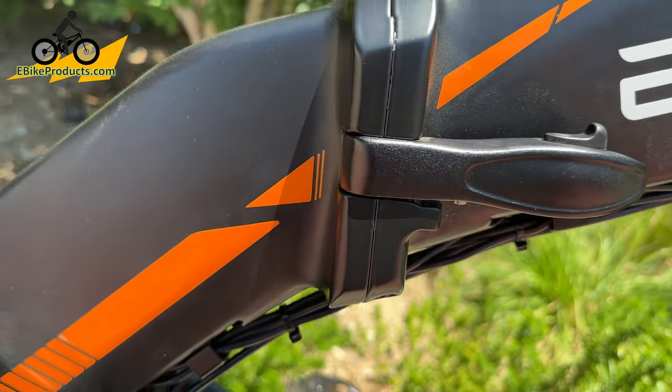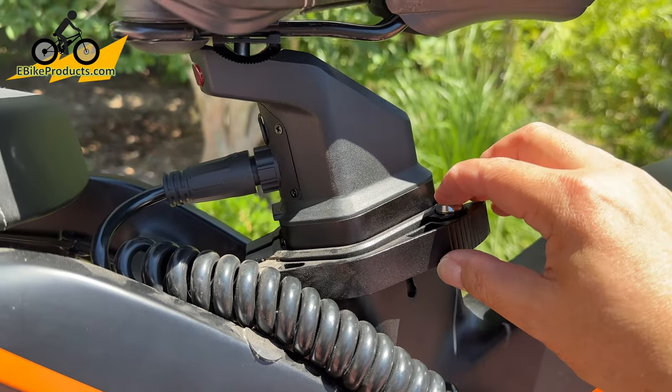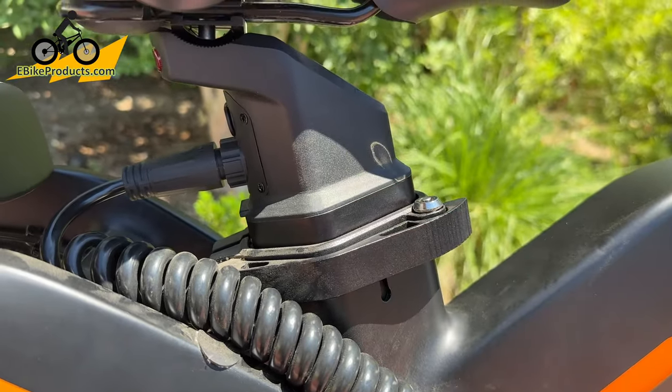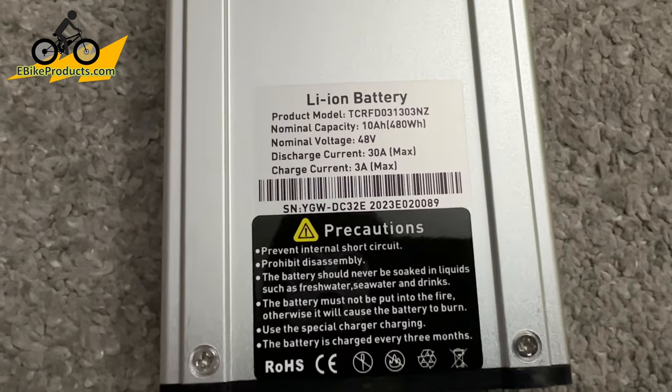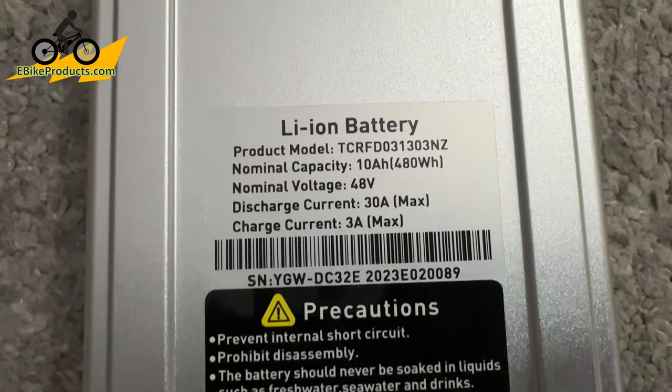So here's where you actually open up your center frame. You can fold the bike in half, like I said. That battery also has its own key. It's a separate key that's in there. And I do have some demonstrations of how I figured out to go ahead and open up this battery. So here you see the battery that's in the middle. Again, 48 volts, and it has a 10 amp hour, so 480 watt hours.